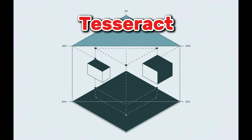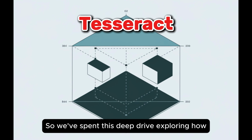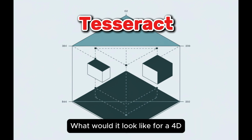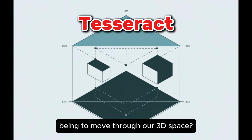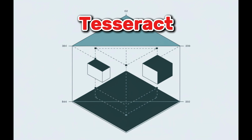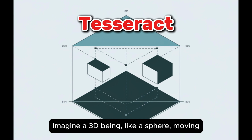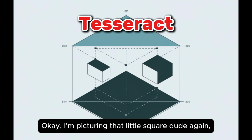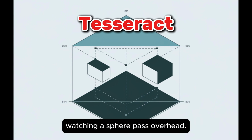So, we've spent this deep dive exploring how to visualize 4D objects, but what about movement? What would it look like for a 4D being to move through our 3D space? Hmm, that's a question that really pushes the boundaries of our imagination, doesn't it? Let's go back to our trusty Flatland analogy for a moment. Imagine a 3D being, like a sphere, moving through the Flatlander's plane. Okay, I'm picturing that little square dude again, watching a sphere pass overhead.